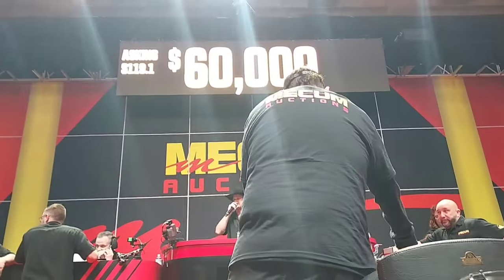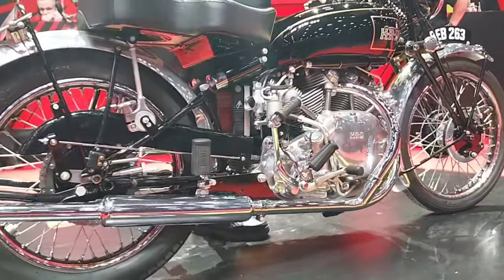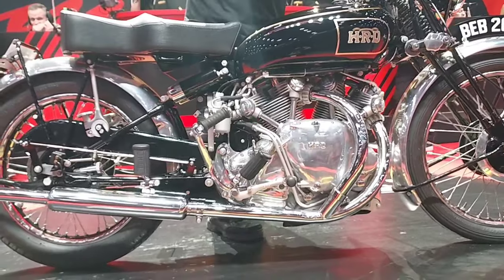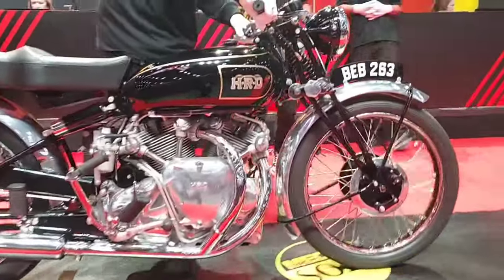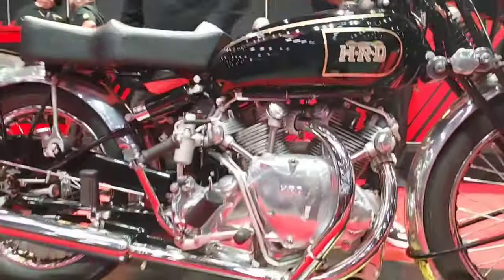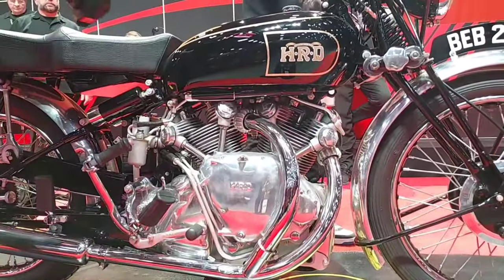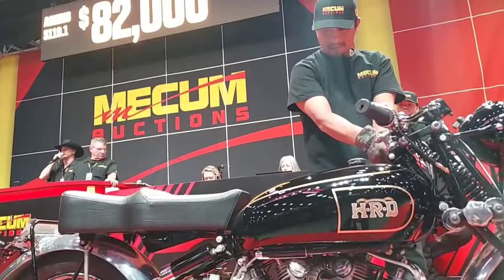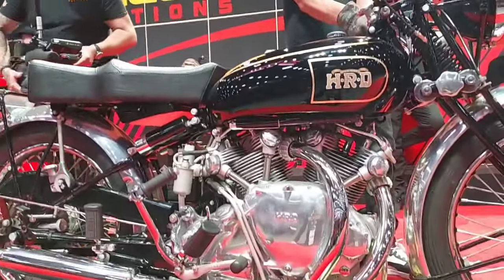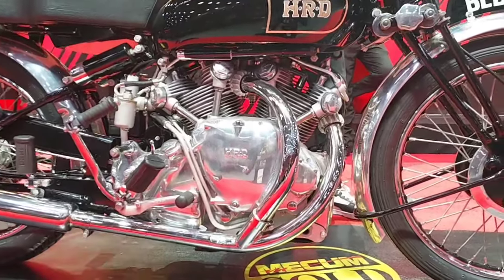It's 50, 60. Stuck at 60. 65. 85. Sorry, 84, 85. It's back to 85. One of the prettiest engines ever made.